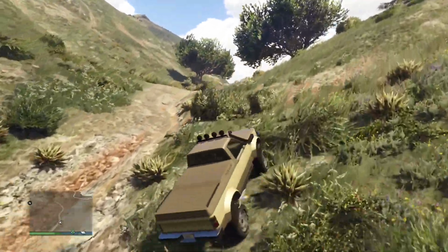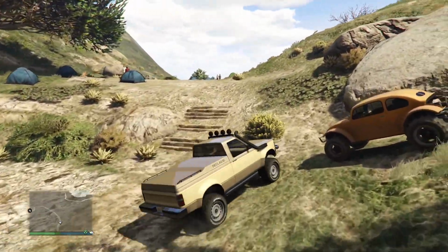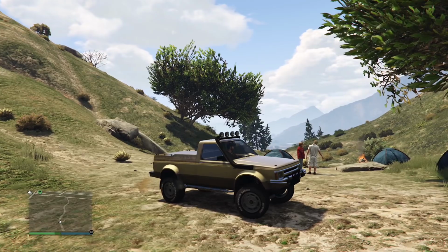And the other options that you can customize this truck with are fantastic as well. Overall, I think this is a very good truck. I would buy it, but only if you have the money lying around for it. If you're new and sort of tight on cash, I would not buy this. There are better cars to buy for the money, and you will not get the full potential.